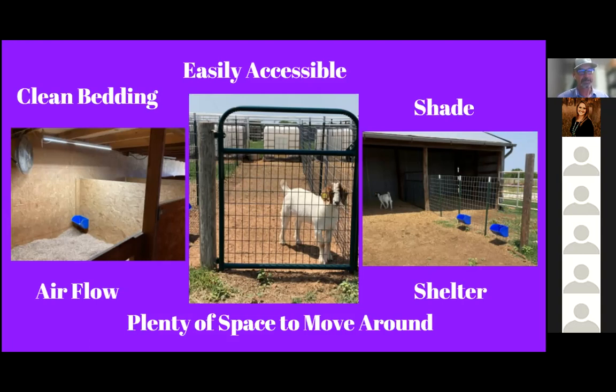Keep in mind, goats are very, very curious animals. And so if you've got cattle panels or something with big squares, they're going to want to stick their heads through there. And we want to keep them from doing that. They can really do some damage to themselves if they get stuck. But these are small square panels. These runs, the widest of any of them is 10 foot wide.